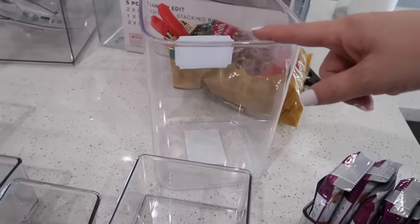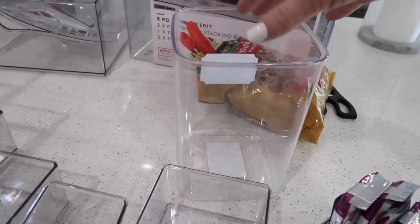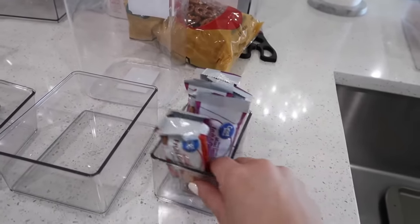When we were throwing them in here, they're all bent and kind of broken because we were just chunking them in and they were landing on top of each other. I like that this keeps me even a little more organized so we don't smash our food.